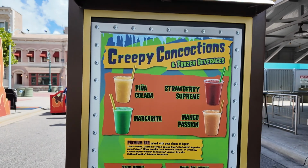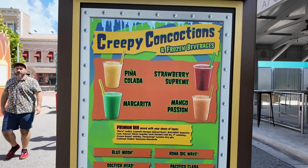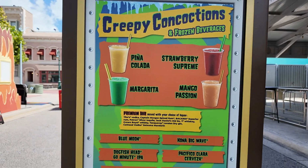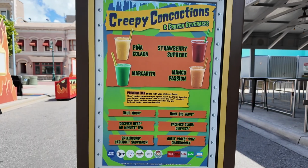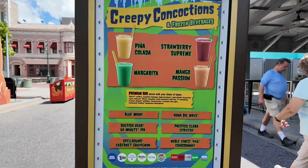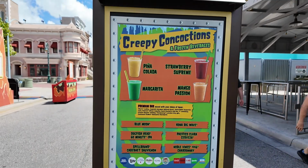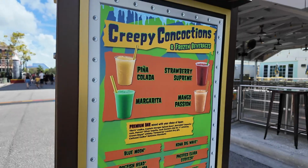Okay, so creepy concoctions and frozen beverages. We have the piña colada, the strawberry supreme, the margarita, the mango passion, and then, of course, your typical beers. So Blue Moon, Dogfish Head, all of those. We have Spellbound, Cabernet, and sodas as well. But these are creepy concoctions. I don't know necessarily if this is for Halloween Horror Nights.